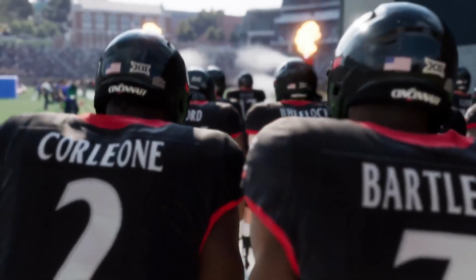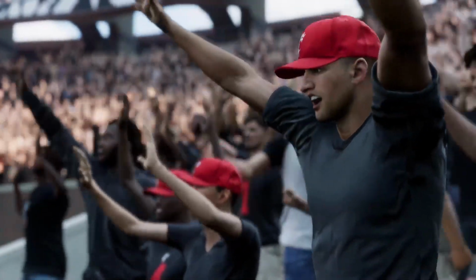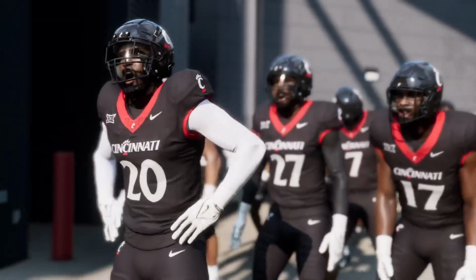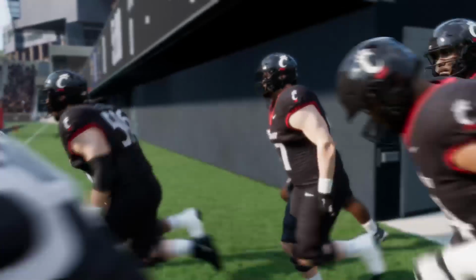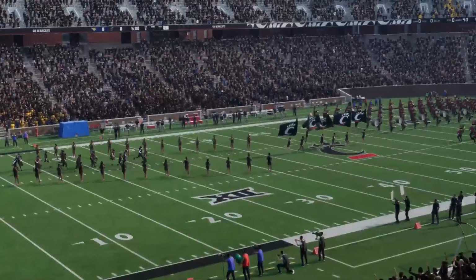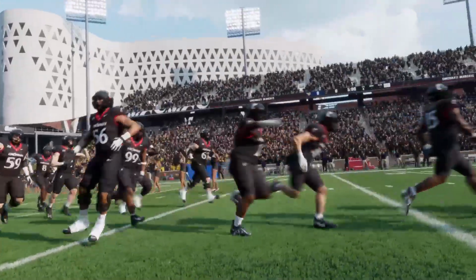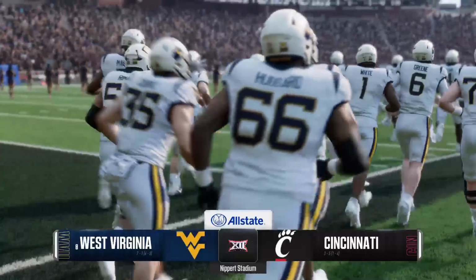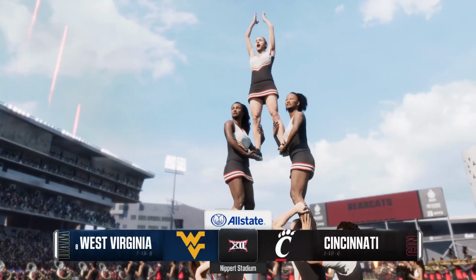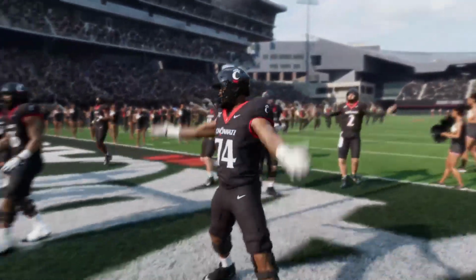Welcome to the Queen City of Cincinnati, and one of the most historic venues in all of college football. Nippert Stadium, home to the Cincinnati Bearcats. And boy, do we have a fun one ahead. Top 10 team, target on their back, going on the road and right into the snake pit. We'll see a team fresh and ready to go off of a bye week, the West Virginia Mountaineers, taking on a squad hoping to prevent another L this week, the Cincinnati Bearcats.